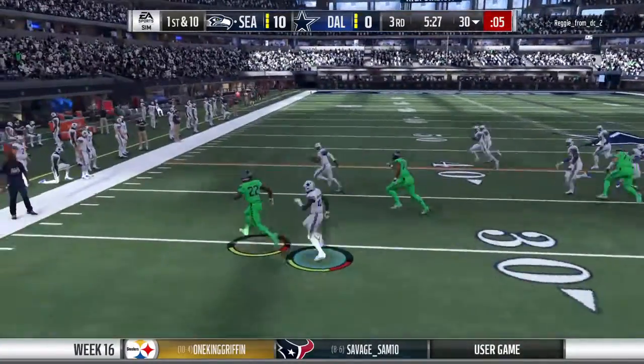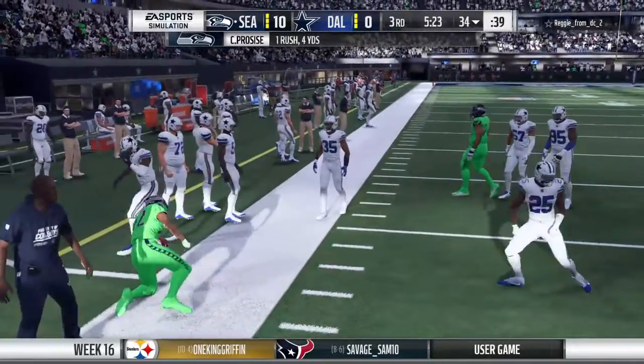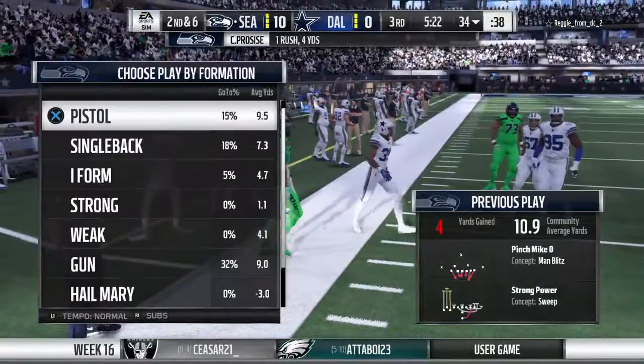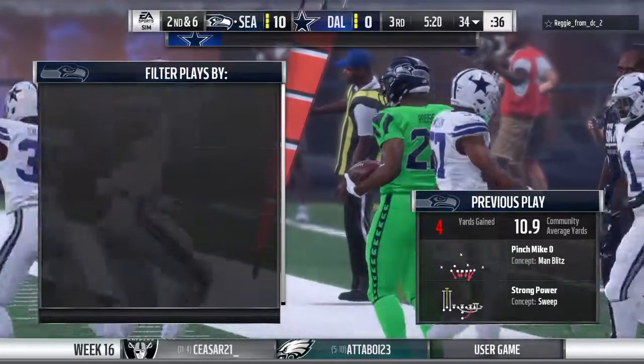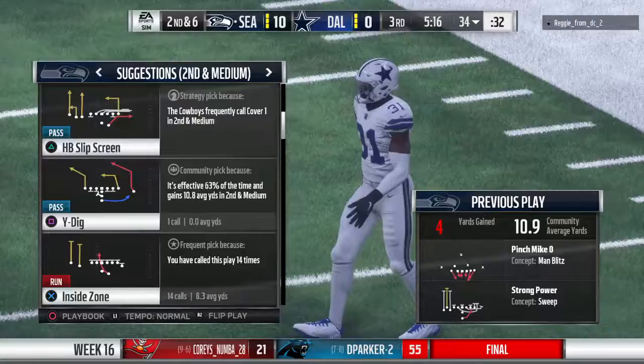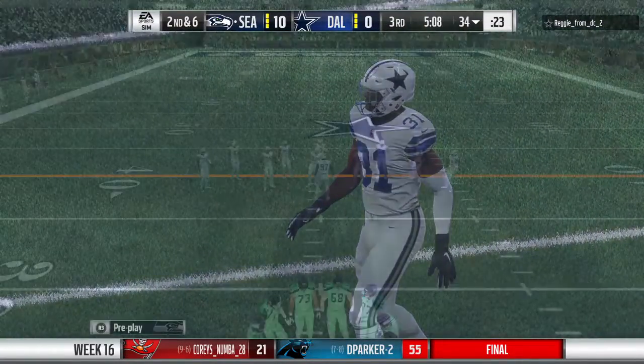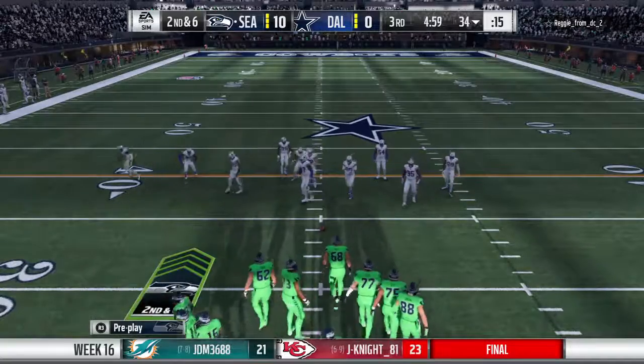On 1st down, Procise takes this from the 30 to the 34. 3rd quarter and you've got the lead. You're not ready to go into that 4-minute offense to close the game out, but a running game can really benefit your team right now.